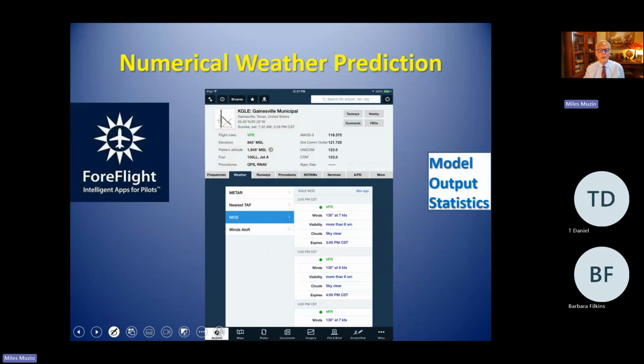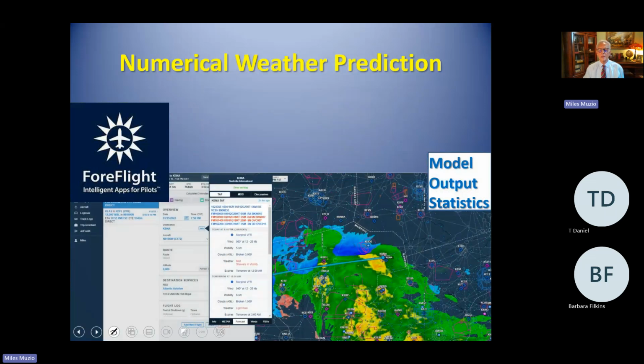So here we're going to Gainesville, and here's the MOS. It says MOS right there. It'll tell you VFR. Here's the 3 p.m. forecast, VFR with winds, visibility, clouds, etc. It has all that data that you can get strictly from the never touched by human hands numerical weather prediction. Model Output Statistics, MOS is what it's called.